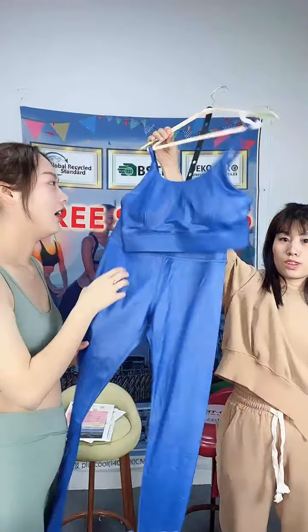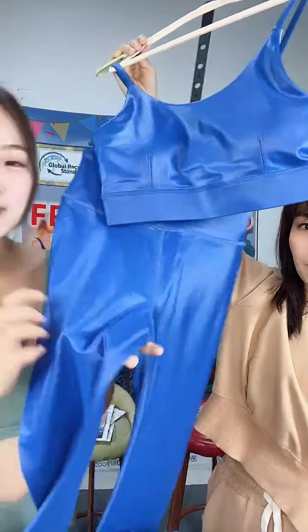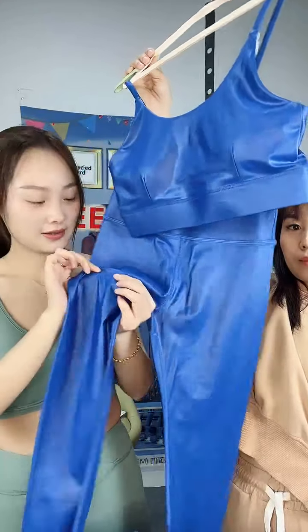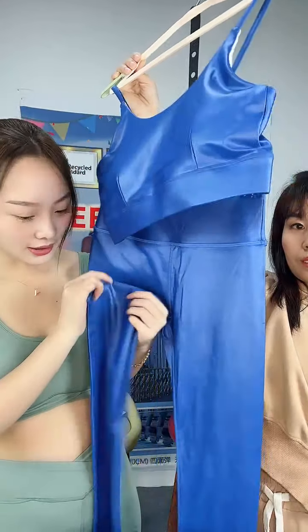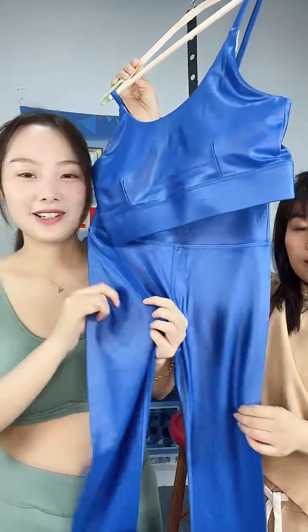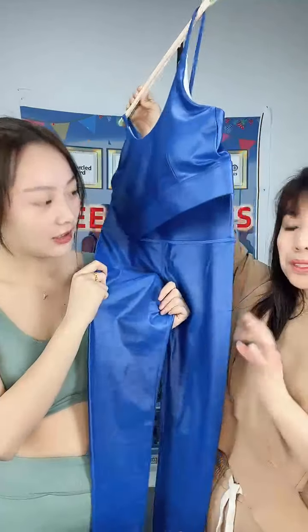So different colors, and except that, we also have the blue one. This is solid colors, solid and without patterns. You can see from the camera this material is also very shiny because it is a kind of fake leather, but it's also very stretchable.